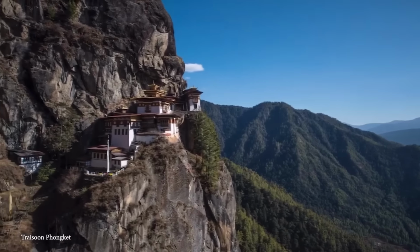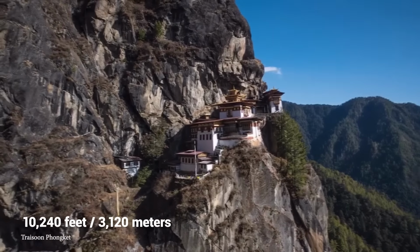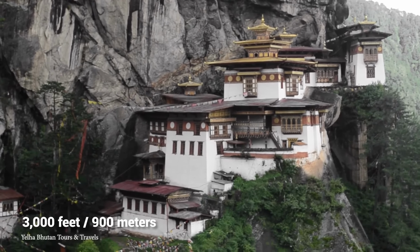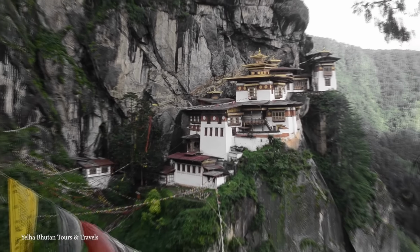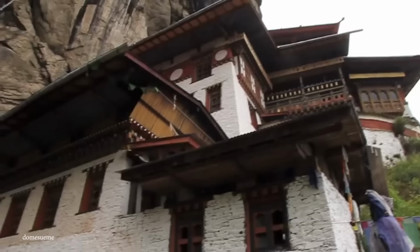Despite these seemingly sturdy foundations, it's at an altitude of about 10,240 feet, and there's a 3,000-foot vertical drop in front of it to the base of the Paro Valley. It seems so stuck onto the ledge that it's often said to cling onto the mountainside like a gecko, and is amazingly home to a permanent group of monks.